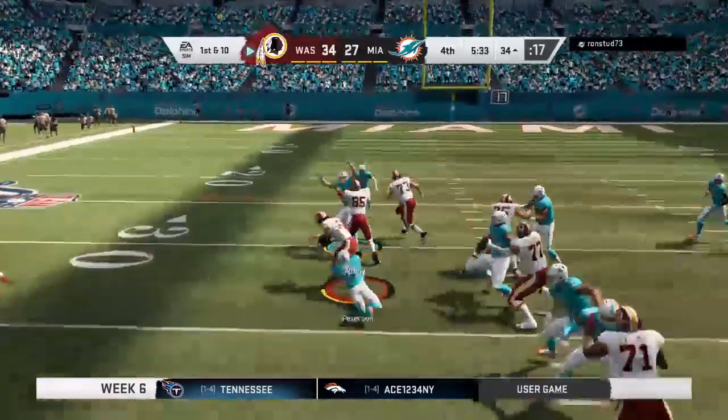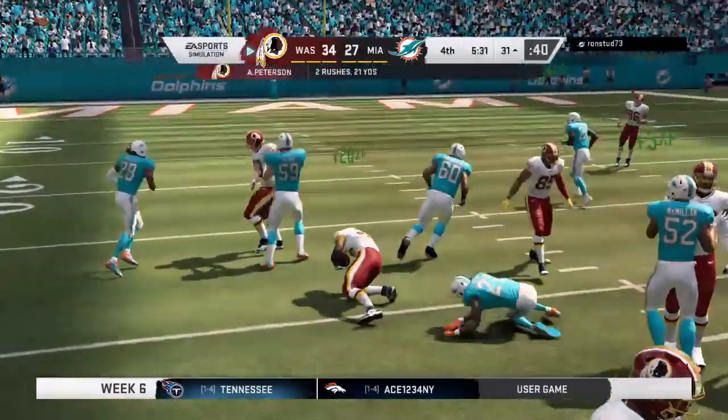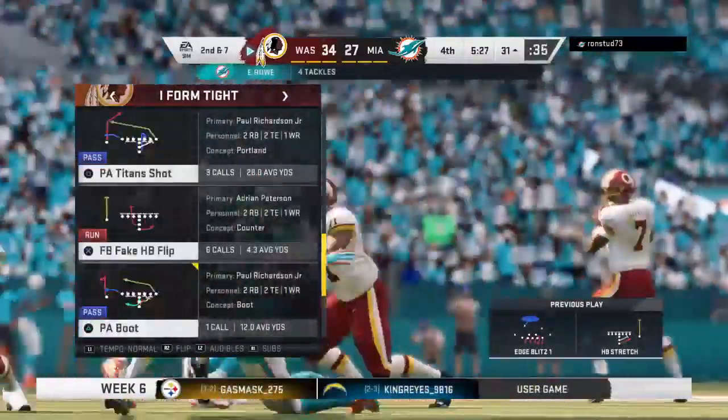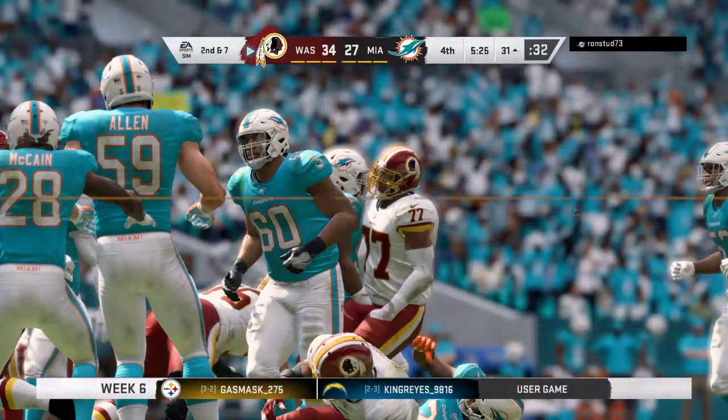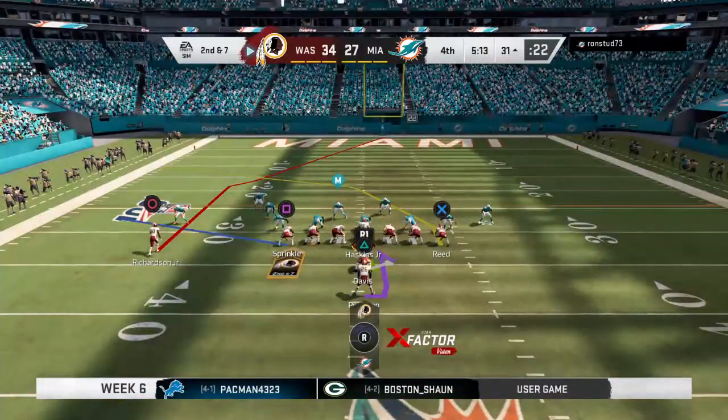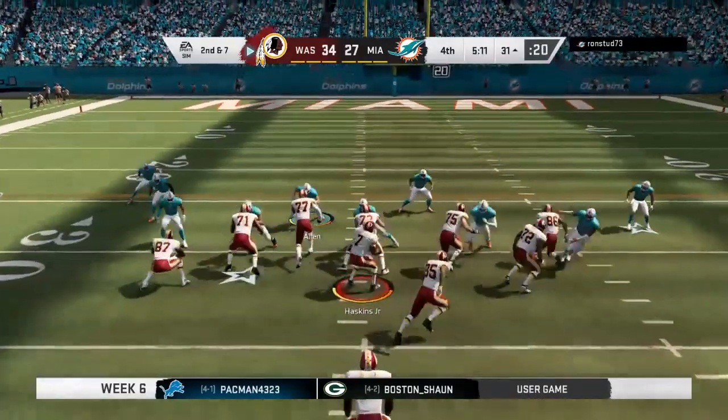They run again on first down. Peterson, a pickup of about 3 yards as he's taken down at the 31. Give him 3 on first down. It'll set up a 2nd and 7. Brings up 2nd and 7 at the Dolphins' 31.